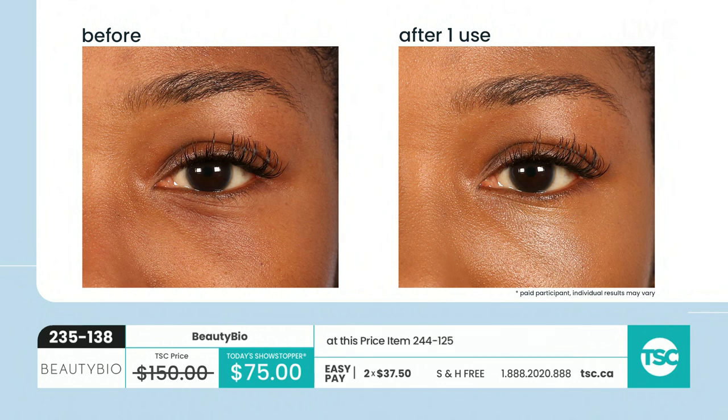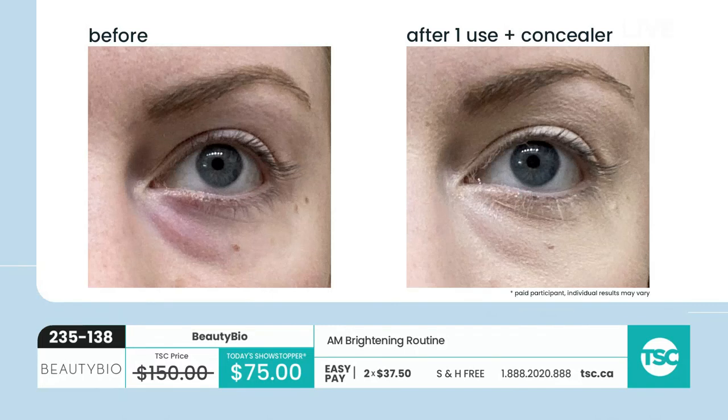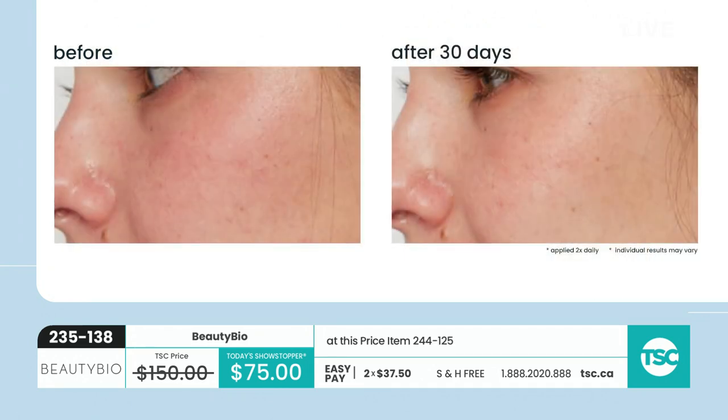So if you're suffering from dark circles, dryness, those fine lines and wrinkles you want to address, maybe it's the crepiness of the eyes, and then using this as a primer. So not only are you getting that skin-loving benefit, but also the primer, so it's makeup-loving. Look at that after one use plus concealer. It's like a rug pad for your concealer.